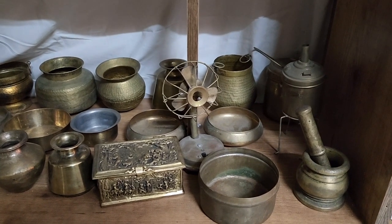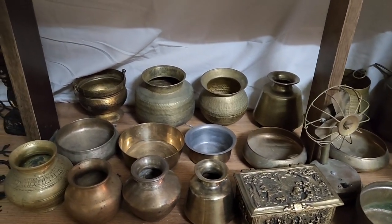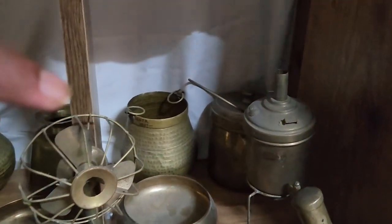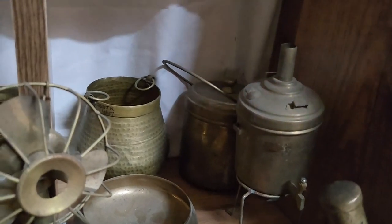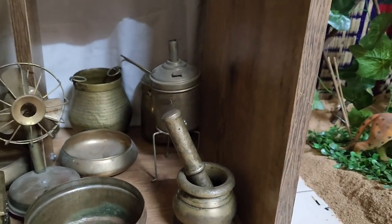Again, you see miniature kitchen utensils, quite a few utensils that were used in kitchens of the past. In the center there, you can see a boiler that was used to heat water before the geysers came into play. This instrument that you see over here is used to crack betel nuts.